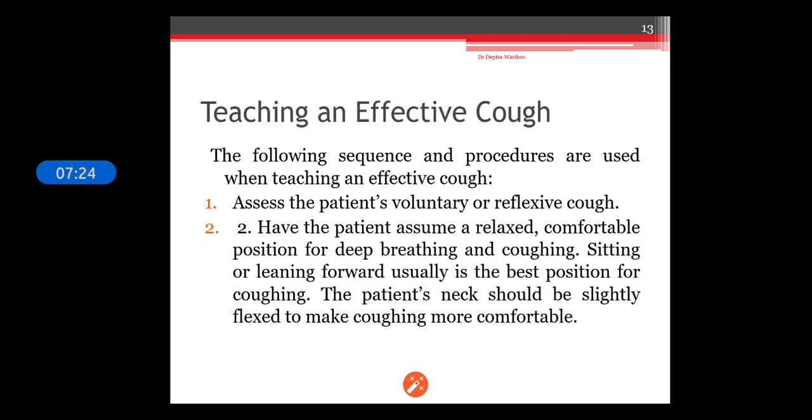Now, how to teach an effective cough to our patient? Because an effective cough is an integral component of airway clearance, a patient must be taught the importance of an effective cough, how to produce an efficient and controlled voluntary cough, and when to cough. It is very important. For that, first assess the patient's voluntary or reflexive cough, and then have the patient assume a relaxed, comfortable position, which is very important.